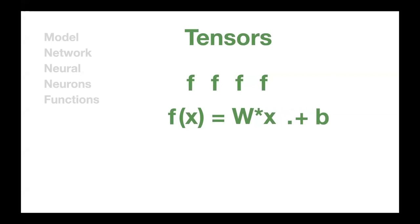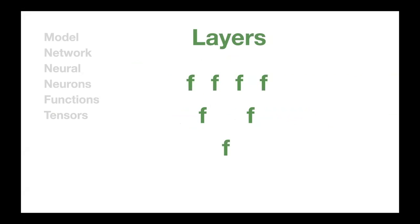Okay, and so the change that I made in this function, did you see it? That dot is the broadcast. That's that broadcast that you saw earlier for the functions, right? So that means that we're going to add not just one bias, but maybe several biases, right? And so what's going to happen is that we can now have multiple layers that we chain together, right?